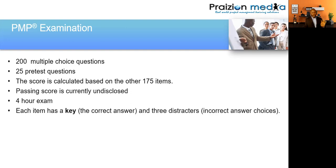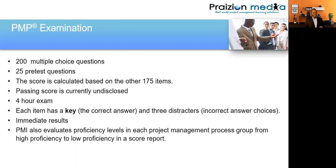So out of 4 options, 1 is the best. That's the one you want to choose. The results are immediate. The moment you hit end, within a few seconds, you will get your result. In my experience, it seemed like an eternity, but after a while, the screen came up with a congrats, you've passed the exam. It's a great feeling to have.